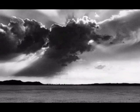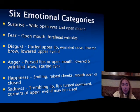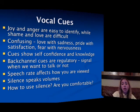Okay, so let's get back to the presentation now. Alrighty. So remember, we've been going through specifically in detail what those categories of nonverbals are. So we're into vocal cues now. Joy and anger are easy to identify. If you think about what does someone sound like when they're experiencing joy, what does someone sound like when they're experiencing anger, you can easily identify what those vocal cues would sound like.